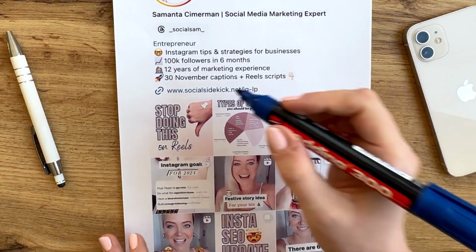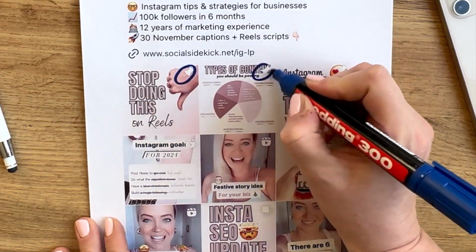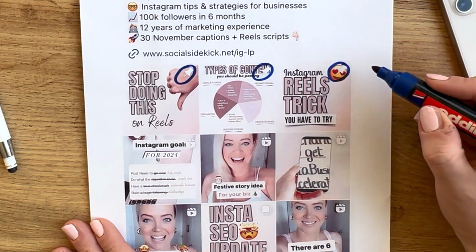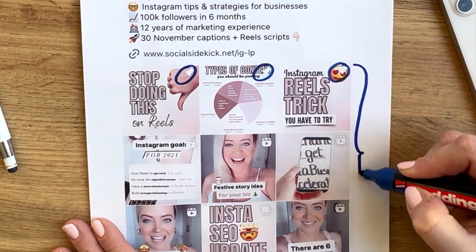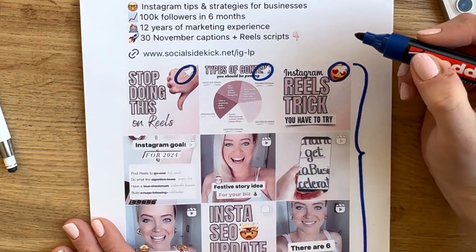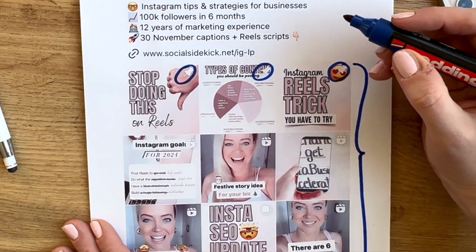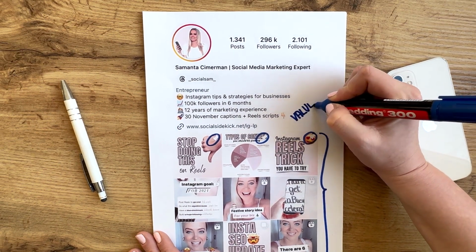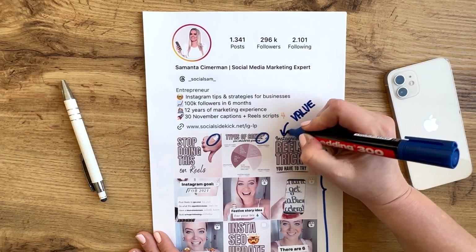Here are some other things you should do. You should pin posts that are relevant on top of your profile. Also, make sure that it's clear what your content is about in a few seconds by having your last 9 posts represent your profile in the best way possible. And don't post too much salesy content. Make sure your posts are valuable or entertaining and throw some personal posts in between.